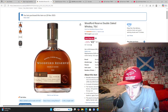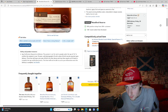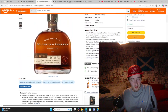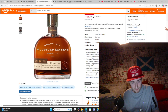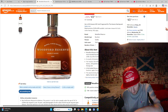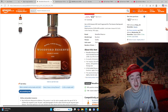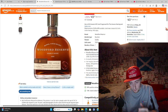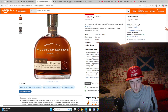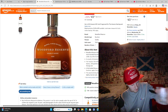Let's get the notes. Because Woodford Reserve, whenever you see people talking about it online, the most common thing I see associated with it is vanilla and caramel. And that's what's in this description here. A full-bodied flavour wheel with a mix of vanilla, dark caramel, hazelnut, apple, fruit and spices, to name but a few. Okay. Woodford Reserve Double Oaked is an innovative approach to twice-barrel bourbon that creates a rich and colourful flavour unlike any other bourbon in the market. Let's see if it lives up to that claim.